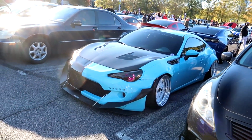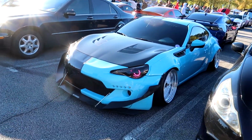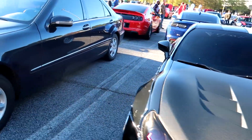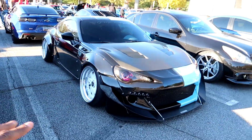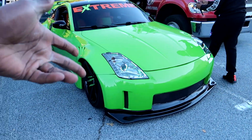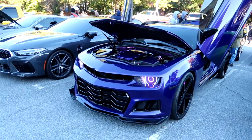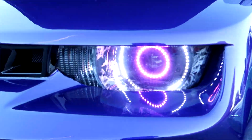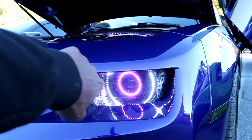One of my favorite 86s, FRS's, BRZs. I saw this guy at Import Alliance though, man. This thing is so clean, dog. I love the two-tone. Crazy 350 right here. Look at all the LEDs and the headlights. But then also look at this Camaro, who's kind of rocking the same kind of rave vibe too, with a little bit of smoke on the outside.